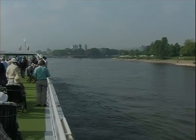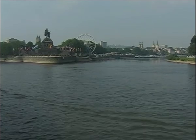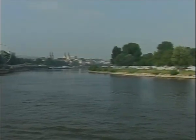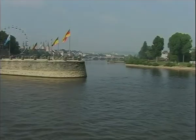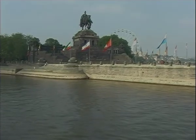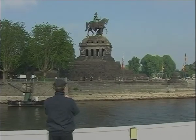Ahead now is Koblenz. The River Moselle, or Mosel in German, joins the Rhine here on our right. Right by the junction, the floodplain has become a caravan park. They call this spot Deutsches Eck, literally Germany's corner. That's Kaiser Wilhelm I on the horse.